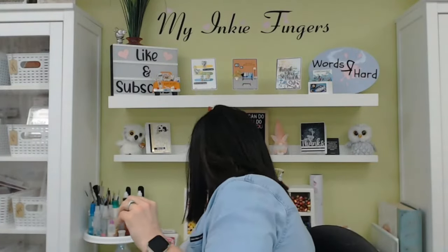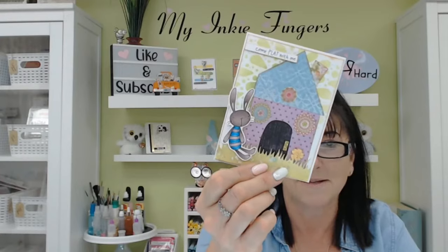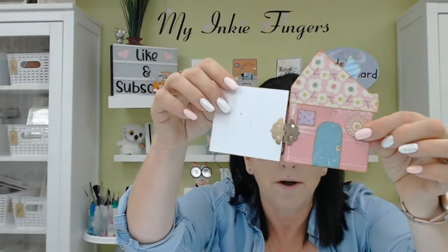Classes for next month. I am so, so, so excited. I'm going to call it Master Your Card Making with Minimal Supplies. So pull out your dud backgrounds, pull out your scraps, pull out your scissors. There'll be no paper trimmers, it's minimal supplies. This is going to be such fun. I'm probably going to show you how to make this card in that class, exactly like this. Look at these little houses. This is no machine, just scissors. So we are going to have fun in that one.